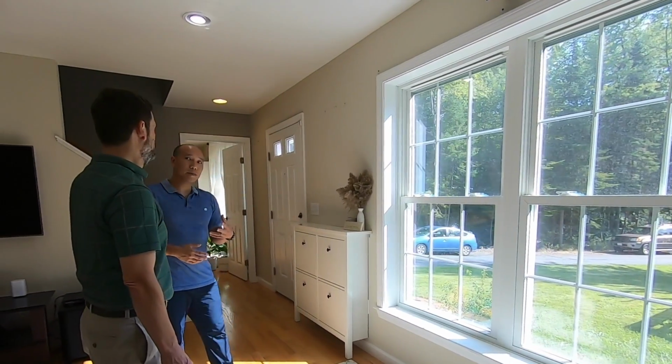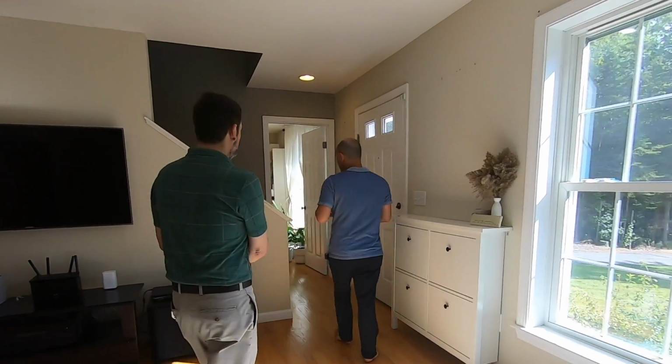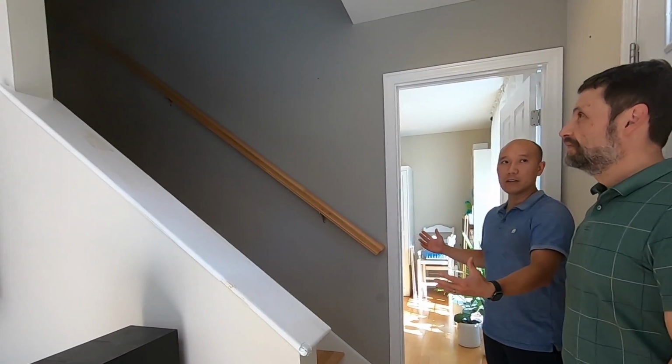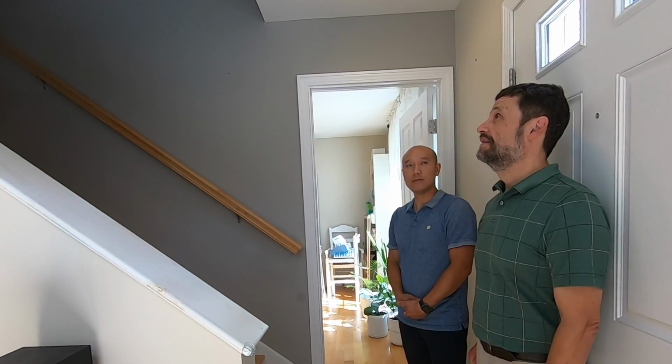At the same time, let's go over to the stairs. We both grew up in very small houses, and the stairs was always something that my wife and I thought was a bit too small. So we widened this a bit more to give it a bigger feel and a wider feel to go up and down. Amazing.